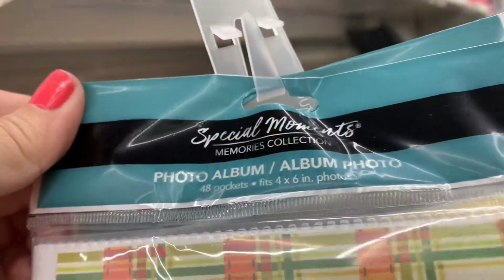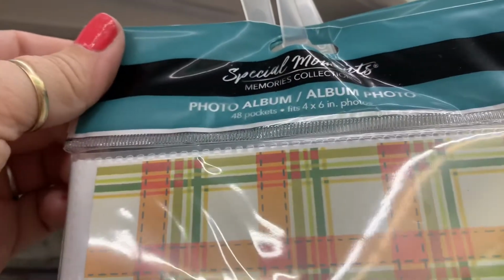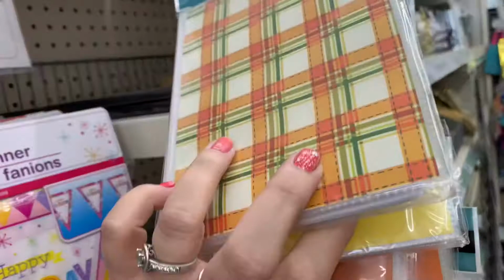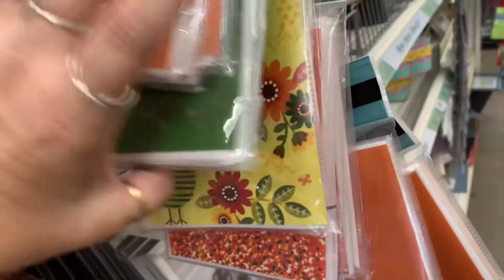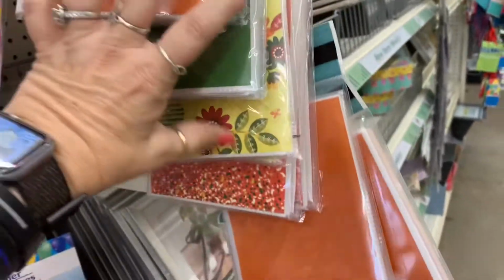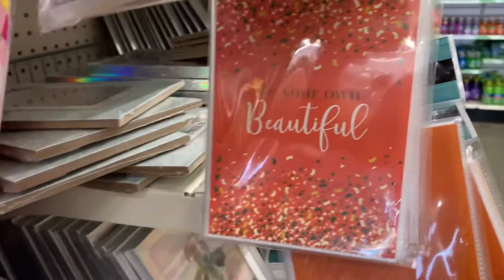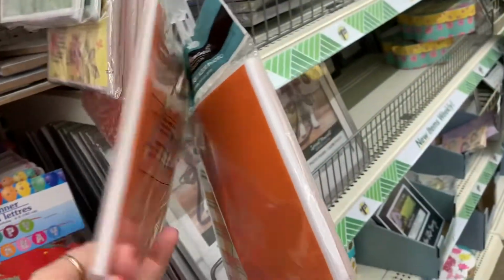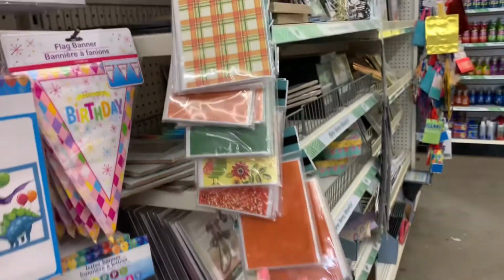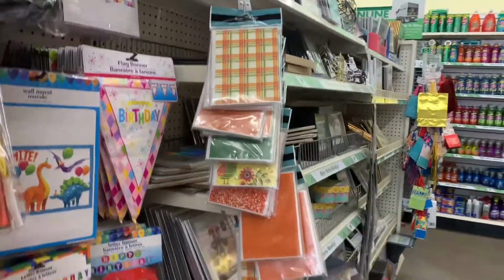Here's some little photo books by Special Moments. They're 4x6, 48 pocket. And look at the colors. These are fall colors too. Now that's a pretty cool idea, guys. Putting all your fall, see, look. Be your own beautiful. Now those are cool. Put all your fall memories.